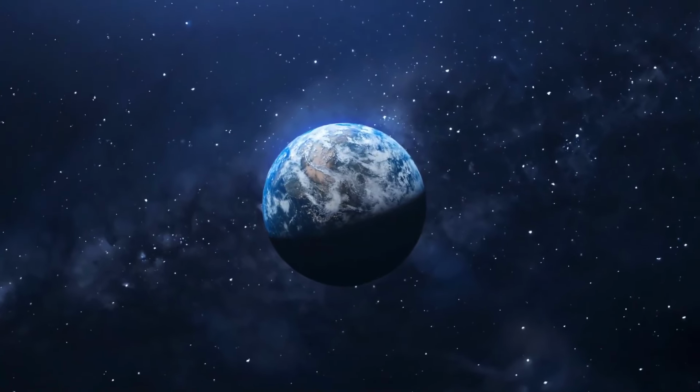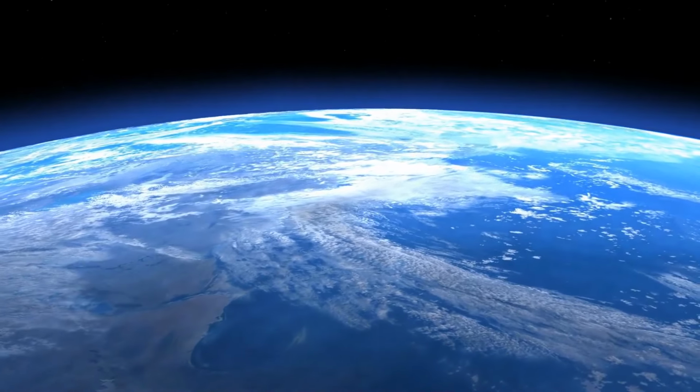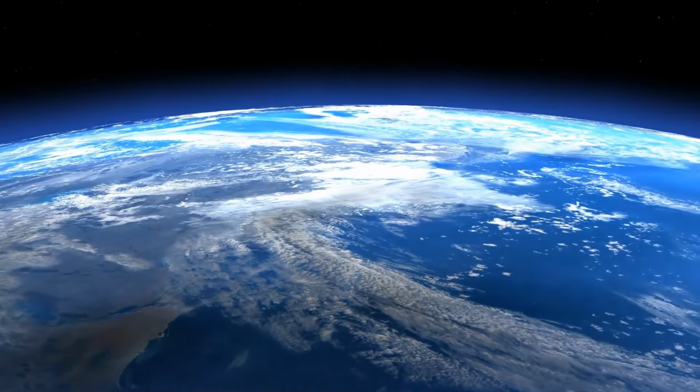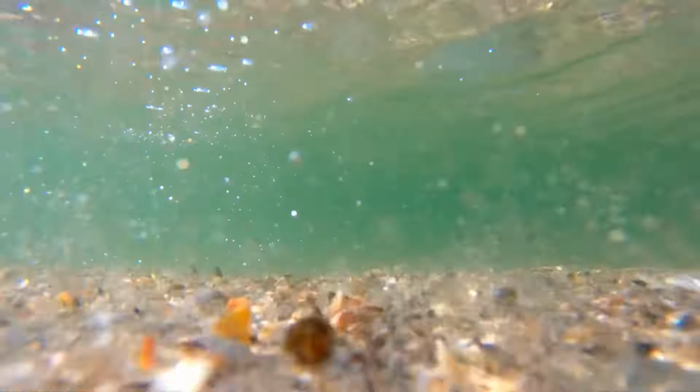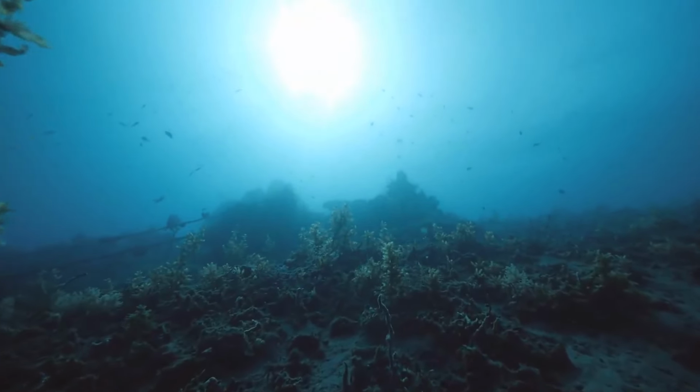If a large portion of life exists in the oceanic crust, then our understanding of life on our own planet could be completely changed. This exciting discovery stretches our understanding of life and prompts us to keep exploring the mysterious depths of our oceans, pushing the limits of our understanding.